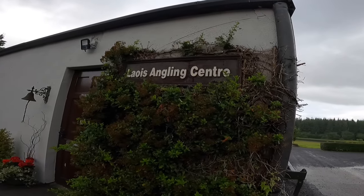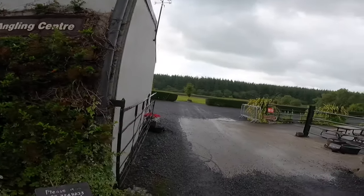So today we are at the Laois Angling Centre. It's a stock lake full of rainbows and brown trout. I finished the session already. Had an unbelievable day, lads. Fly fishing for the rainbows. I kept count up until 20, but it just went out the window after that. We had between 20 and 40 trout.